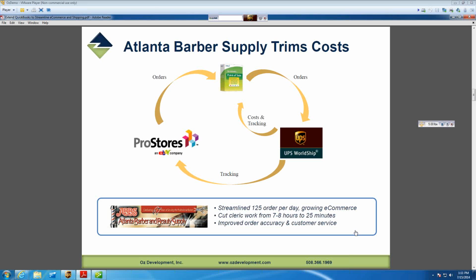And their e-commerce channel was growing. It was the fastest growing channel they had. So if you have 125 orders per day, taking 7 to 8 hours of clerical time, that's really not value-added time serving the customer as effectively as he could.